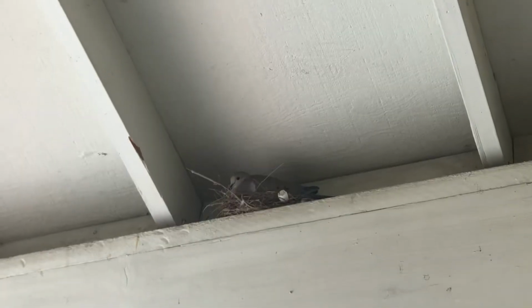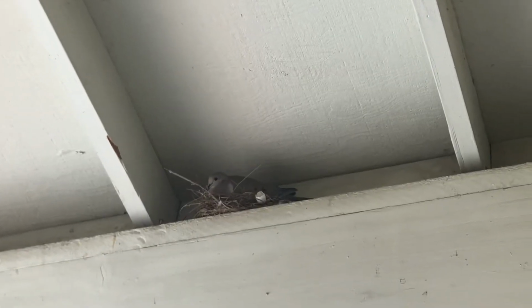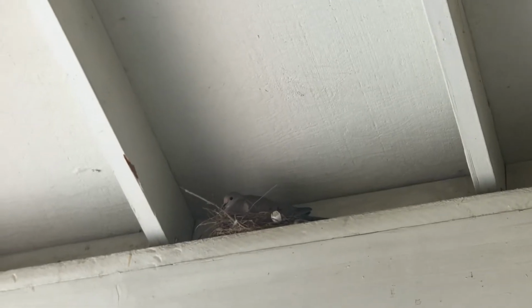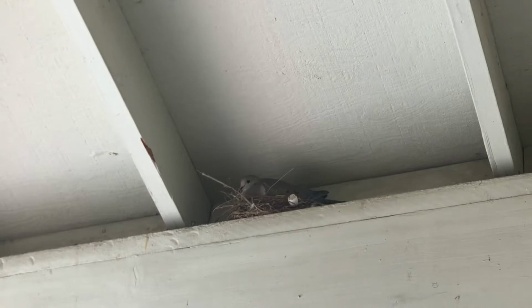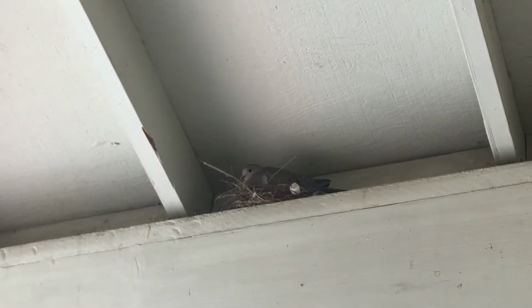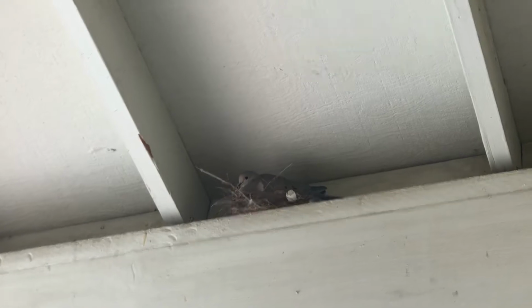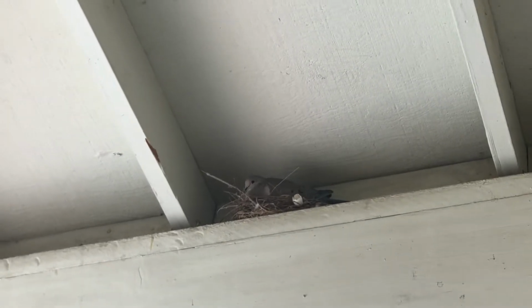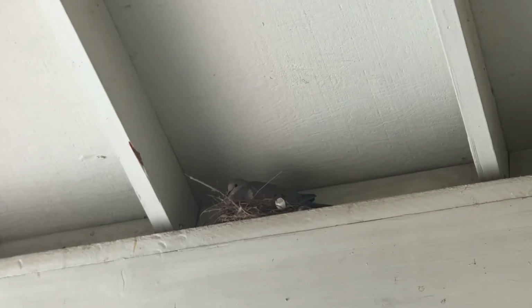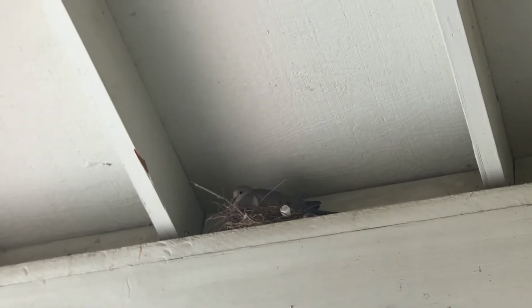We got a dove update. You can see the little egg has hatched. She's still sitting there. I saw her, it looked like feeding one baby already. So I'm guessing she has a few other little hatchlings that are about to hatch up there, but this is exciting. Good job, Mama Dove.